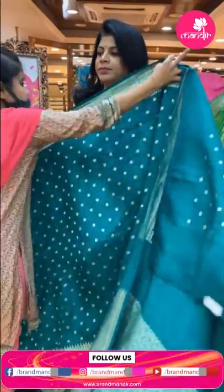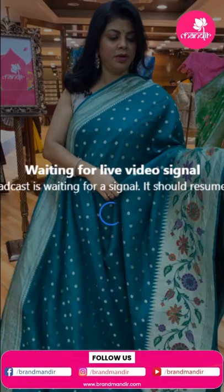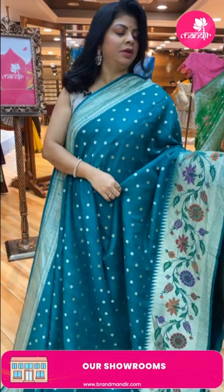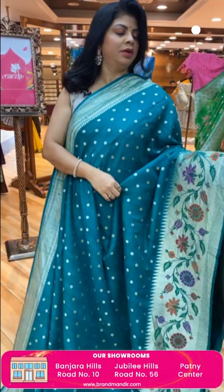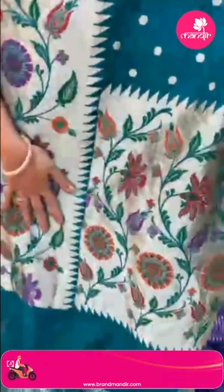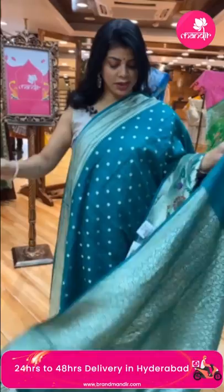Yes, next sari. Very lovely Rama green. Pentagon buttas all over the body, kadi border with temples and tissue, golden tissue kadi pallu with meenakari florals and leaves along with the temples, blouse self brocade blouse.